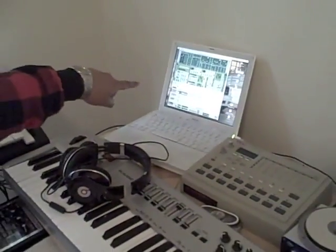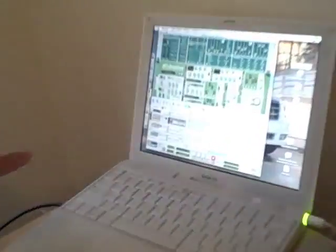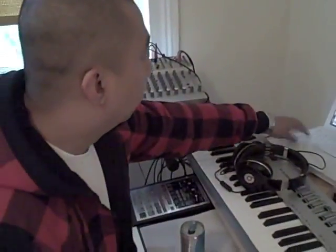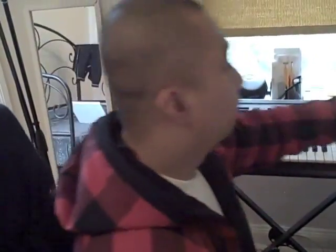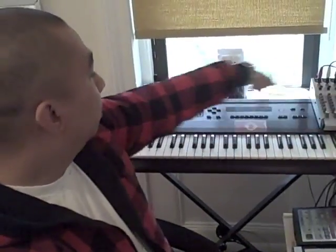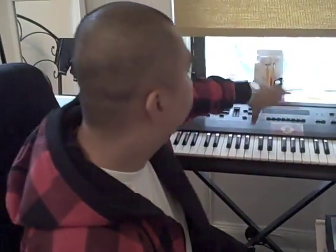And then I have Reason open right now. I use Reason for synthesizer sounds as well. But I do it a little differently. When I have Reason hooked up, I have Reason running from here, triggered with my MIDI keyboard, and I run it through my mixer. And then from my mixer, it goes into the ASR 10. So it goes from the Reason into the ASR 10, and then when I'm done with the beat, all that goes back into the computer. So it's kind of an ass backwards way of doing things, but I've done it this way for so long that I feel like there's no reason to change it.